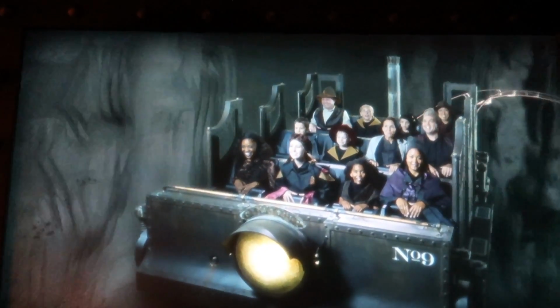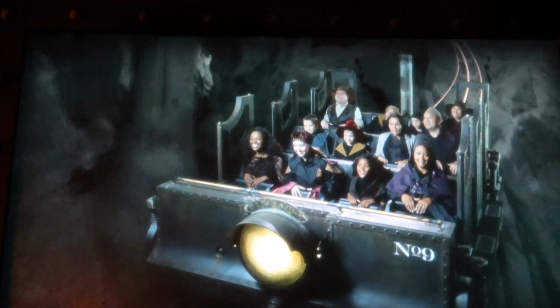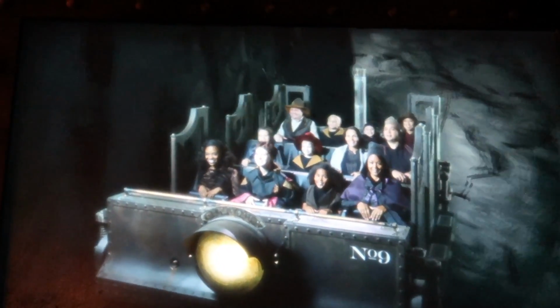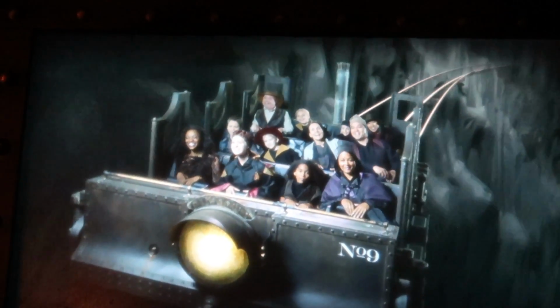It does have a few different spots where it's going to give you some thrills, but it wasn't throughout, which I was surprised at first. But over time, I've really grown to love this ride. And now, in my opinion, it's one of the best rides, one of the best experiences in the park.